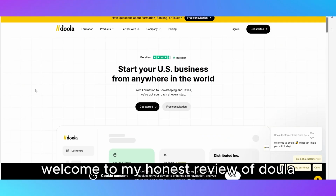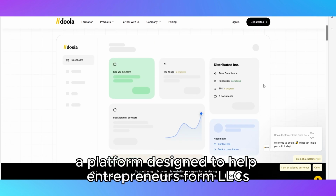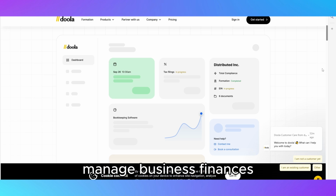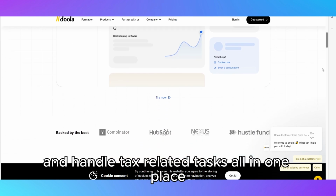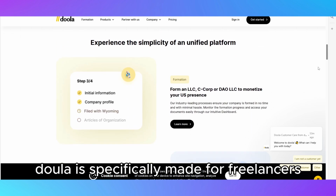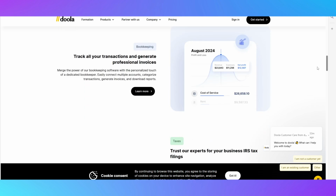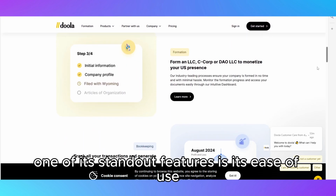Welcome to my honest review of Doola, a platform designed to help entrepreneurs form LLCs, manage business finances, and handle tax-related tasks, all in one place. Doola is specifically made for freelancers, small business owners, and anyone launching a startup. One of its standout features is its ease of use.